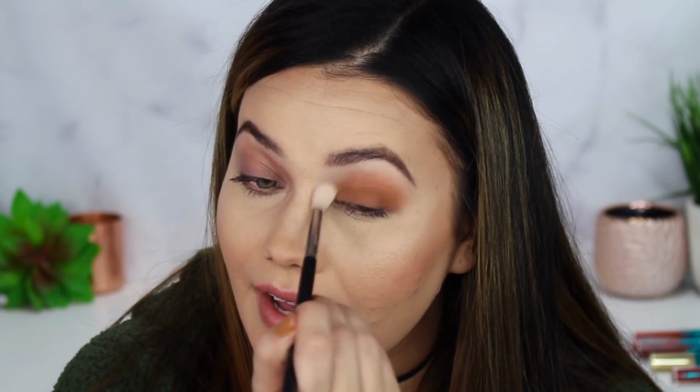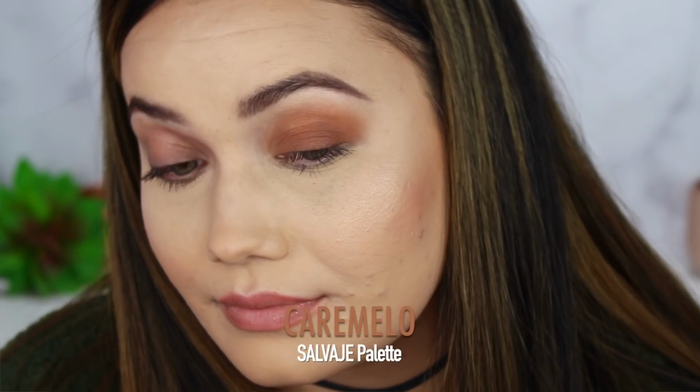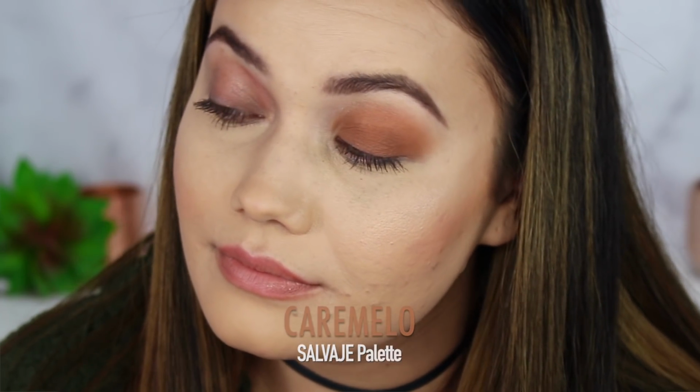And that seems to be the theme with this whole palette. They kind of look like colors that you maybe already have in other palettes, and then you try them on and they're just deeper and they're richer and they're a little bolder, and I really, really love that. So I think Carmelo is a beautiful transition shade. You probably do have a brown somewhat in this family. I do enjoy the depth and the warmth in this one.